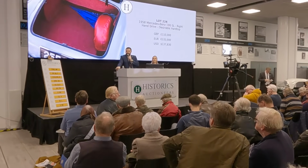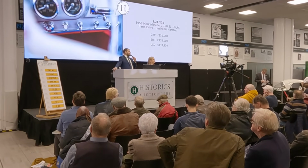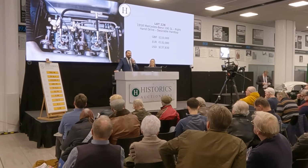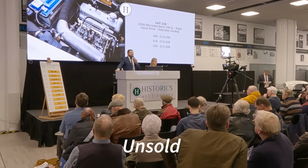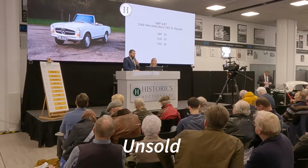So this is the 190 SL coming. Doesn't look like it's going to make the reserve price, to be honest. It may not surprise you, but we will leave that one there, I'm afraid, at that money. We're going to move swiftly on.